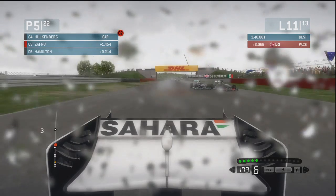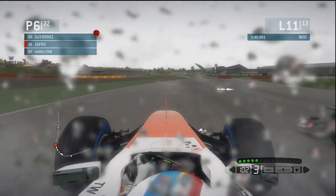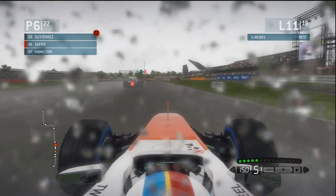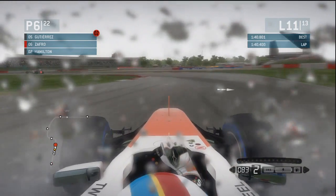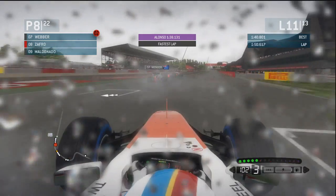Gutierrez is trying to overtake Hamilton. Hamilton squeezing him. Gutierrez up into amazing 6th position for Gutierrez. There we go. Gutierrez up a position. It's not too good under the brakes though, so we'll grab Gutierrez's position back. Oh my god, the grip is horrible.